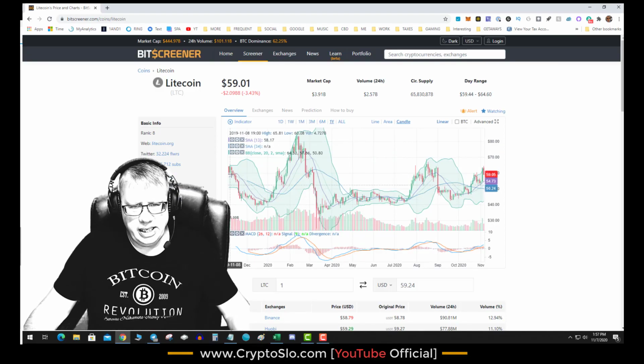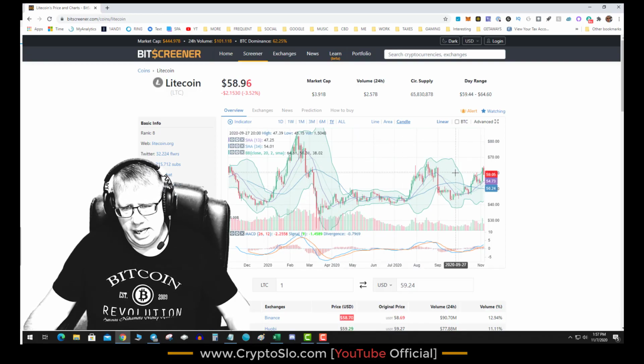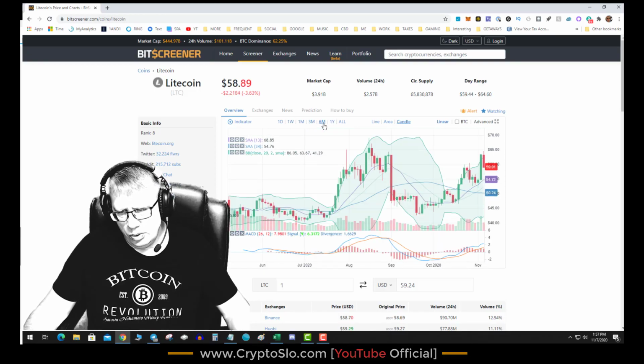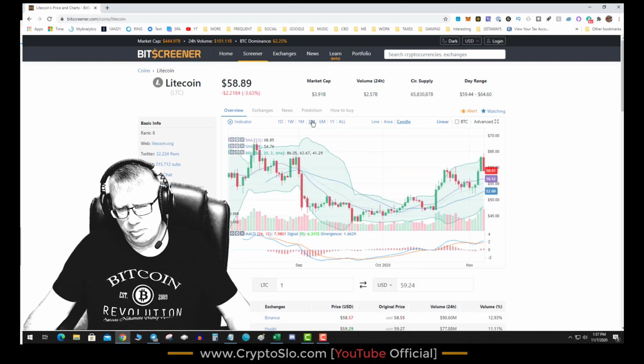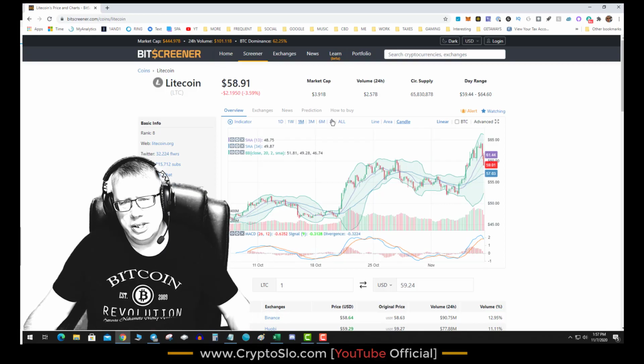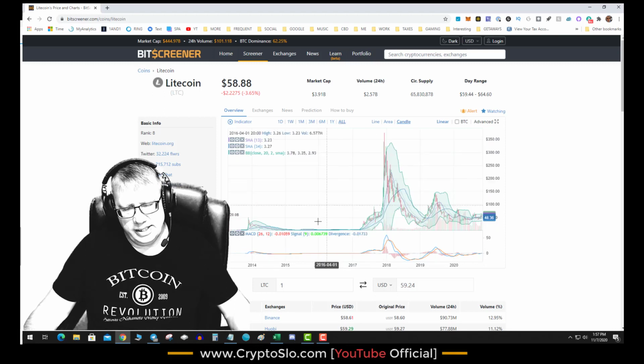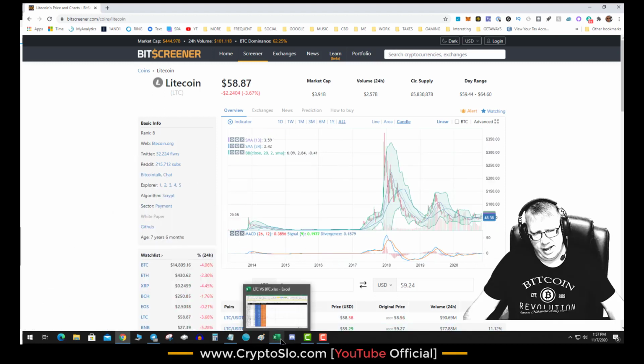Looking at the 1 year, you can see Litecoins just up and down, up and down. So the 1334 is not showing a lot on the smaller time scales, because Litecoins had mooned up a little bit earlier this year, but then they fell back down. Now, let's get into deeper data.